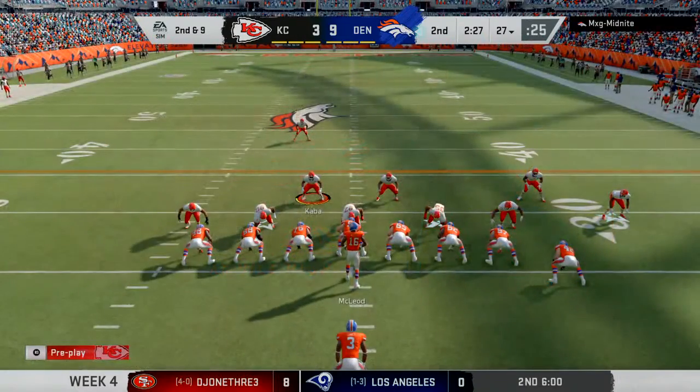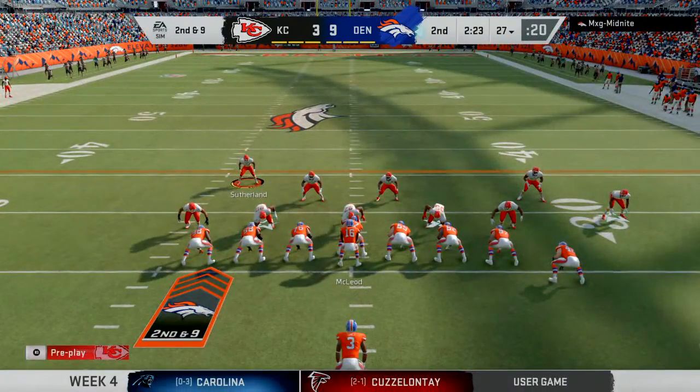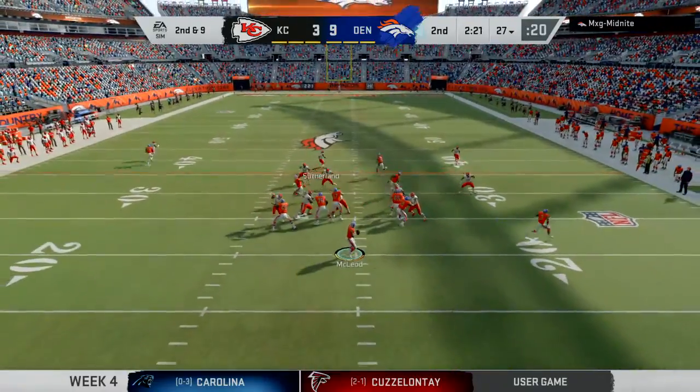You're going to take care of it, but you have to be careful about being too cautious because now you can't run any offense at all. Still want to attack. We'll see how they attack him here.